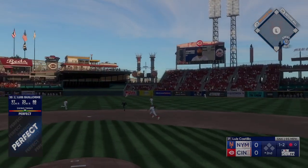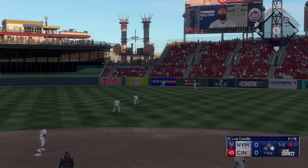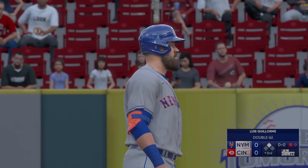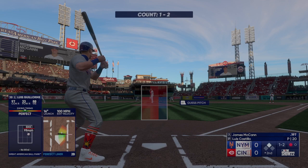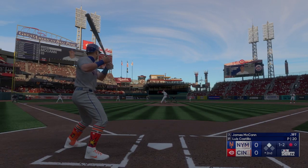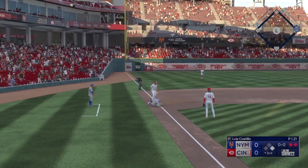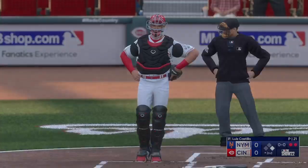Line drive, base hit, right center field. Around first and hustling for second. And he's in with a stand-up double. A little more backspin on that instead of the top spin. And he's jogging around the bases rather than pulling up in second. Here is James McCann. Chases the changeup in the dirt. Goes to third for one, but no throw to first as he'll hold on to it.